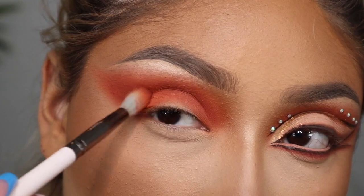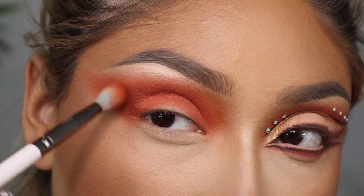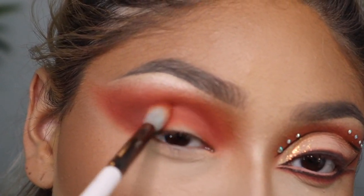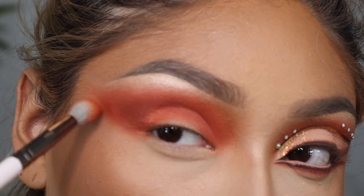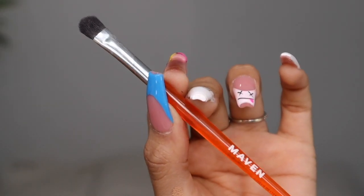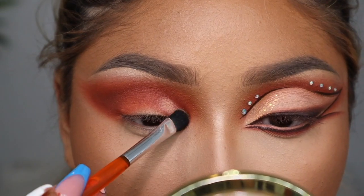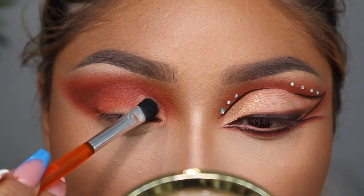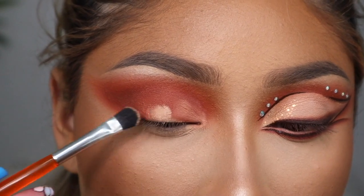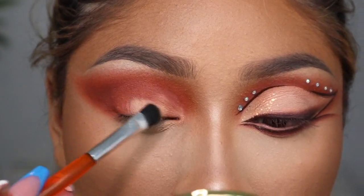Next, taking this darker orangey shade, I'm going to be adding this to the outer corner and into the crease just to give it a little bit more dimension, but we're not gonna go too crazy with this at all. Next, taking this Maven Beauty brush, I'm going to be taking Coquito, the eyeshadow base that we used earlier, into the lid just to clean it up a little bit and to build up that cut crease that we're gonna be creating right on top of that.